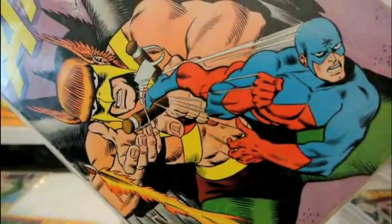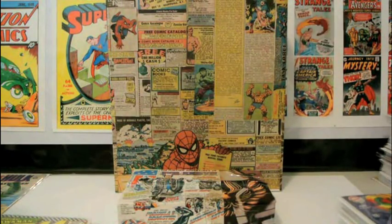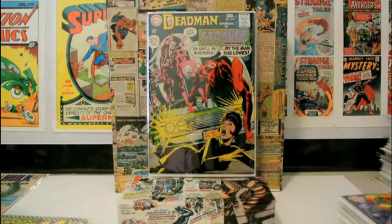And Hawkman's face is just hilarious. But that's cool. I mean, that's the real reason I got that book. I got it for a good price. I couldn't complain about the price. It was definitely very inexpensive.